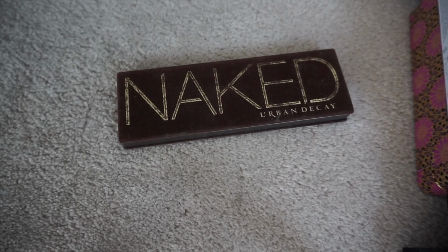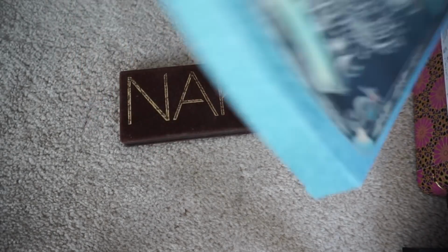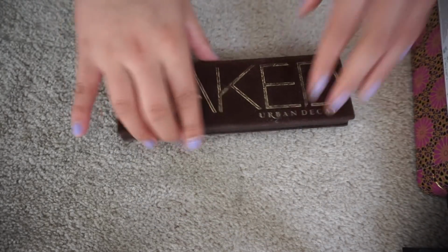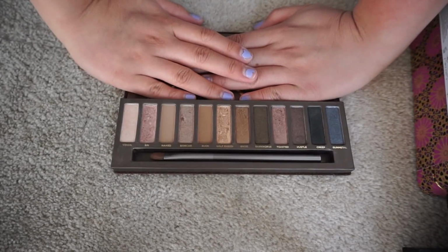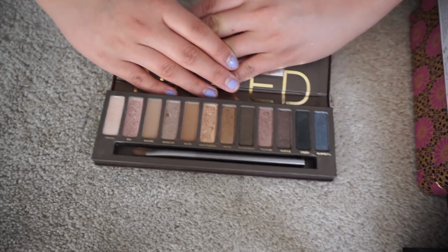This is my other Naked palette. This palette is so old. I think it's the same age as my Story Look palette from Little Mermaid. And yep, there's a Naked palette. You've probably seen it a million bajillion times. It is a good palette.